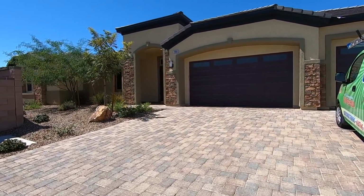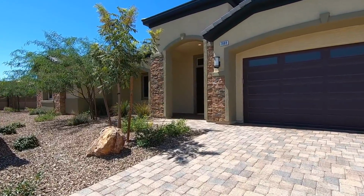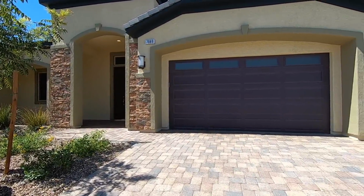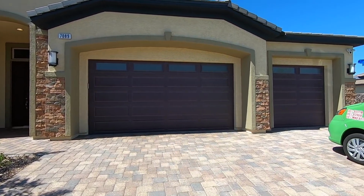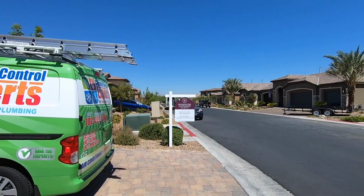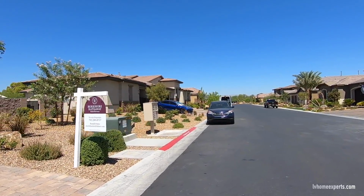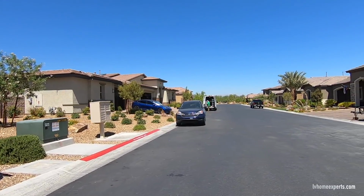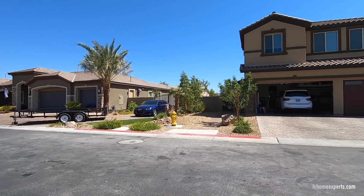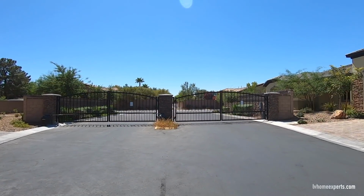So today we are here in the southwest Las Vegas Valley of the Enterprise area. Today we're going to be touring this lovely home by D.R. Horton. Well, let me show you this neighborhood real quick. This neighborhood consists of 10 homes within this gated community. Now this is actually the Canyon Estates.